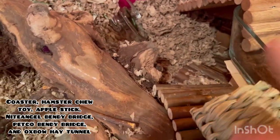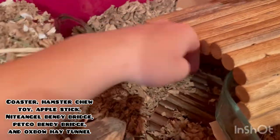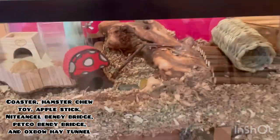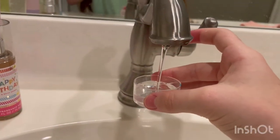And then that is just an Oxbow hay tunnel. I think it's meant for rabbits, but it's just as fine as a tunnel too, so that's what I use it for. And I usually use it to get him out of the cage when I put him in his play bin and stuff like that. And then this is what I was talking about earlier. I moved some of the toys around to make it easier for him to get around, because it was pretty steep.